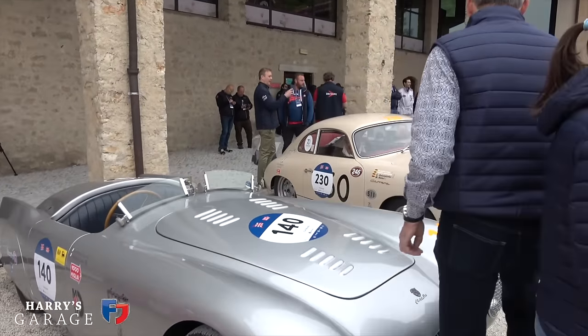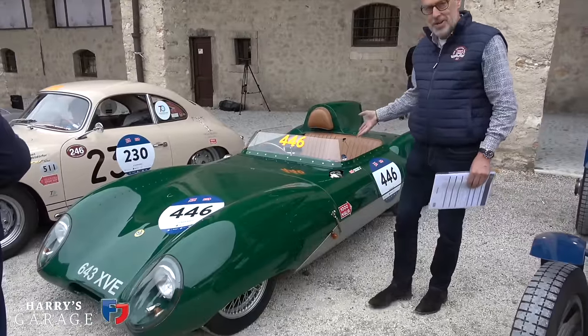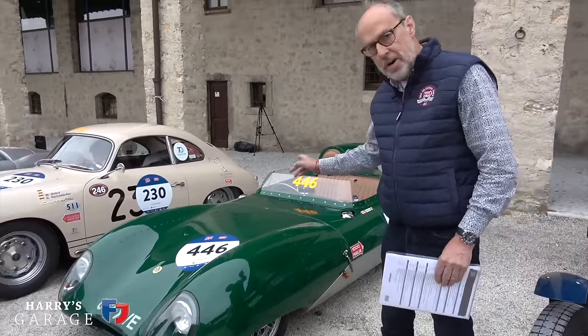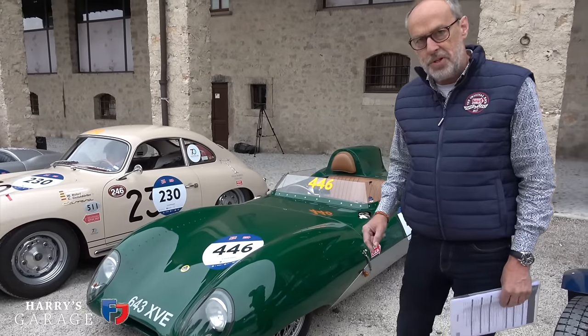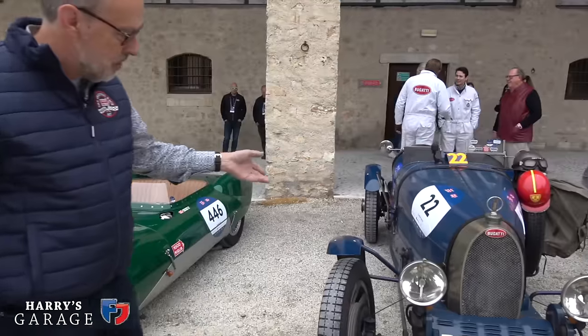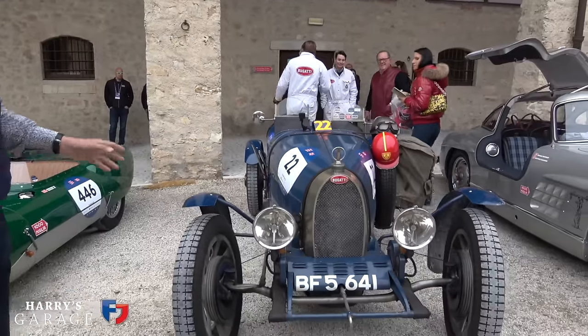Great Lotus down here. This just gives you the contrast. You've got a Lotus 11 doing this event. A start number of 446 means it's right close to the end. I was told there's 430 cars in the event, so he must be one of the very last to set off. And then right at the other end, number 22, you've got a Bugatti.